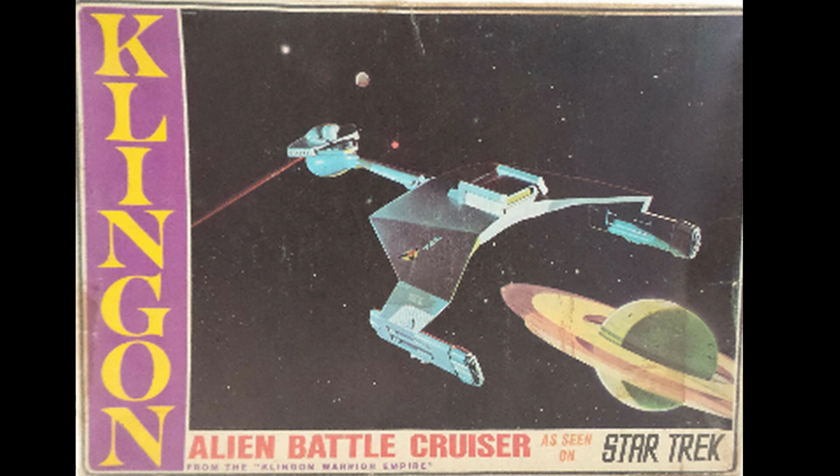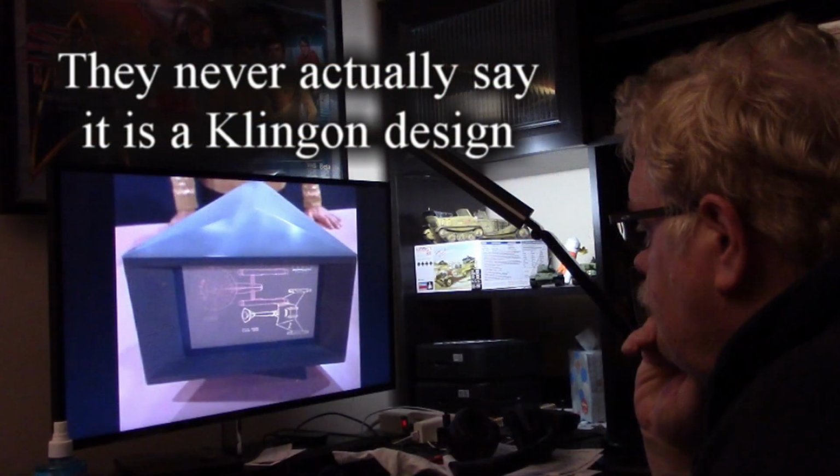But remember, we're talking the pre-internet days. It's very possible that a lot of audience members who just watch the show casually, or just happen to stumble onto an episode, were not familiar with the model. It's possible that a lot of fans went, when Kirk says it's clearly the same design, the same design as what? Because I didn't catch any place where he actually identified it as Klingon. Now, that's a total side note.